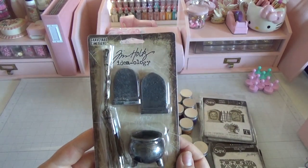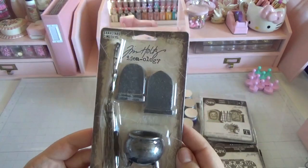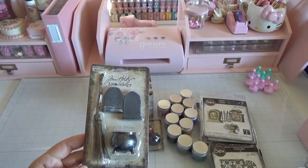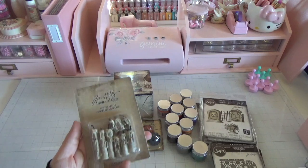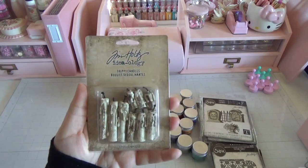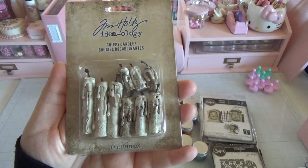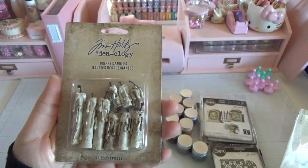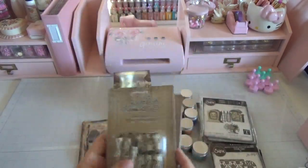This one's the graveyard. You do get that witch's broom, the cauldron, and two tombstones. So you do get four pieces. Those are very neat. These are so cool, you guys. These are the drippy candles. And I believe last year he released some, but I can't remember if you get the little short ones there. These are so cool. And here's the, I did get two.